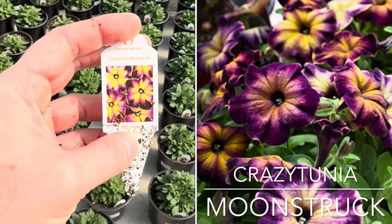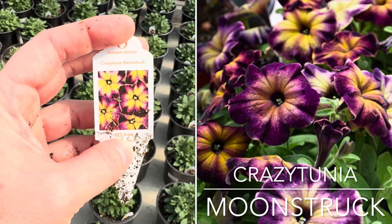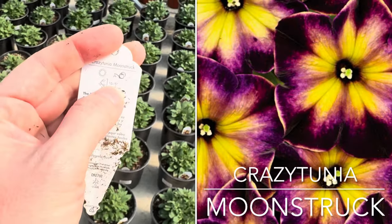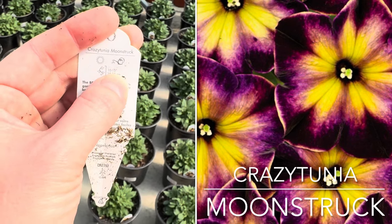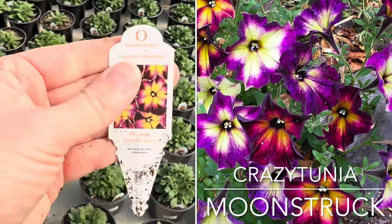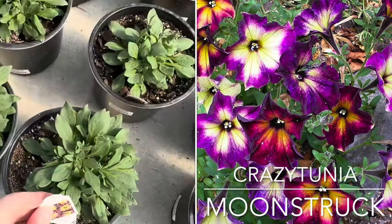We got, oh, I've grown this one. This one is one of my favorite Crazy Tunia. Crazy Tunia Moonstruck. This is stunning and it got huge. So it's 10 to 15, no way. Mine got almost 2 feet tall. Loved it. I had it in a part sun container on the front porch a couple of years ago.